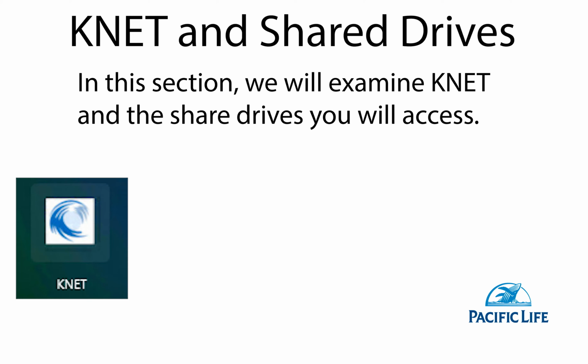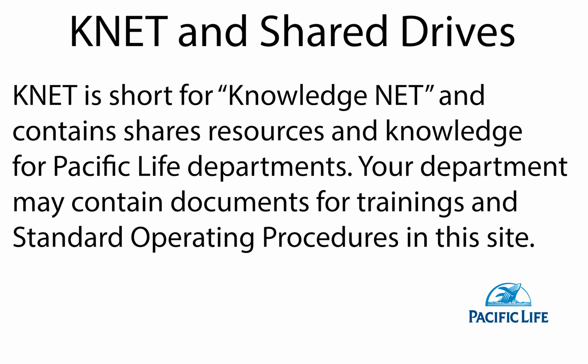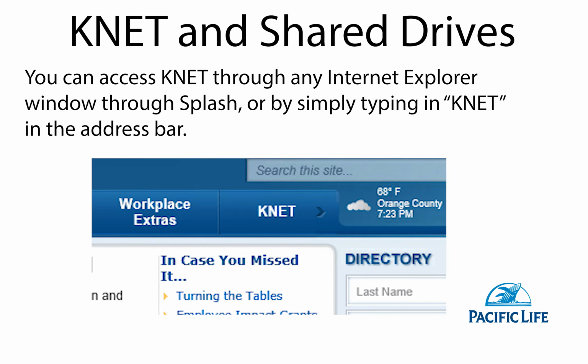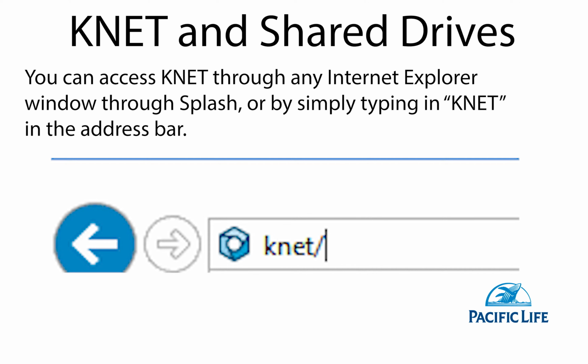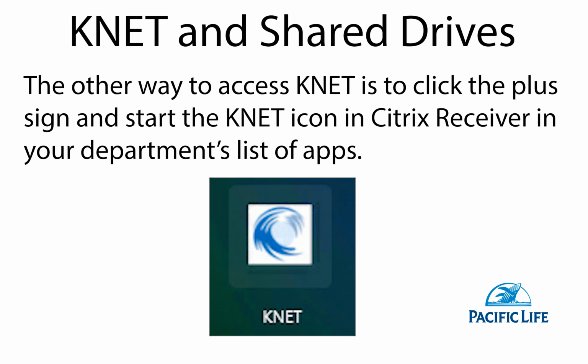In this section, we will examine KNet and the shared drives you will access. KNet is short for KnowledgeNet and contains shared resources and knowledge for Pacific Life departments. Your department may contain documents for training and standard operating procedures in this site. You can access KNet through any Internet Explorer window through Splash or by simply typing in KNet in the address bar. The other way to access KNet is to click Add and start the KNet icon in Citrix Receiver in your department's list of apps.